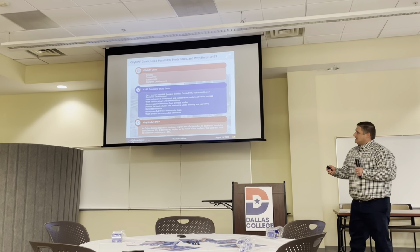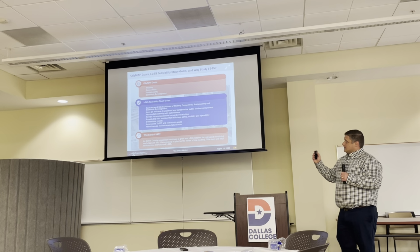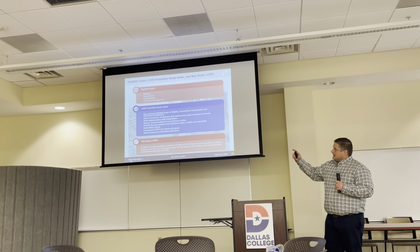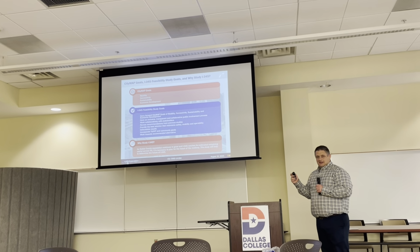So this 345 study was born out of City Map. Again, City Map was a broader view of the downtown area focused on mobility, connectivity, sustainability, and economic development. And the main things I want to hit today is there's really four key goals carried forward from City Map: mobility, connectivity, sustainability, and economic development.